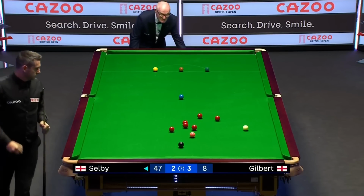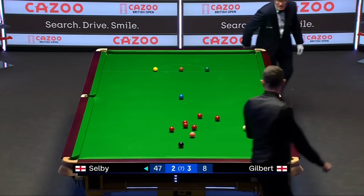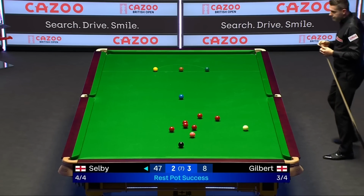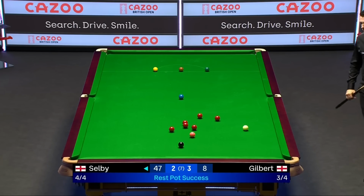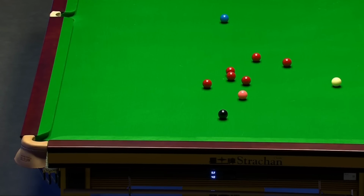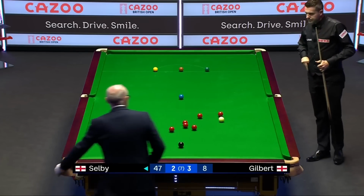Forty-seven. Really has to focus here because everything is on. And if he misses, therefore, it's all on for Gilbert to get the match won. He's got the reds into play exactly where he wants them. Now it's about closing this out. Come on, please, Mark.